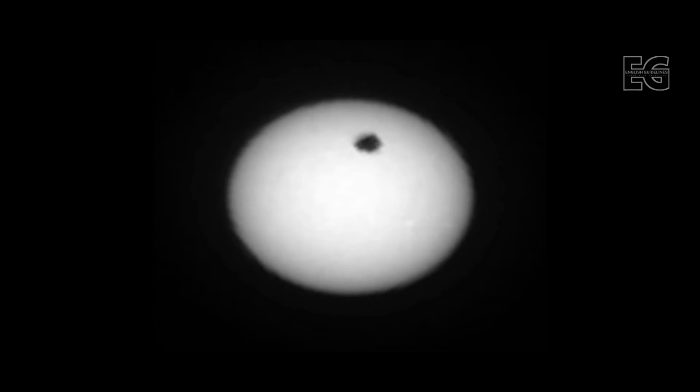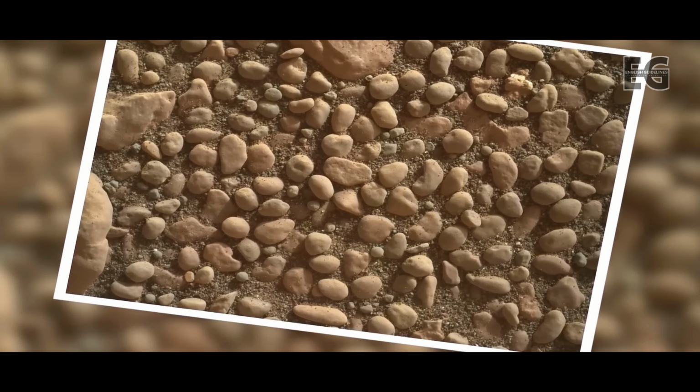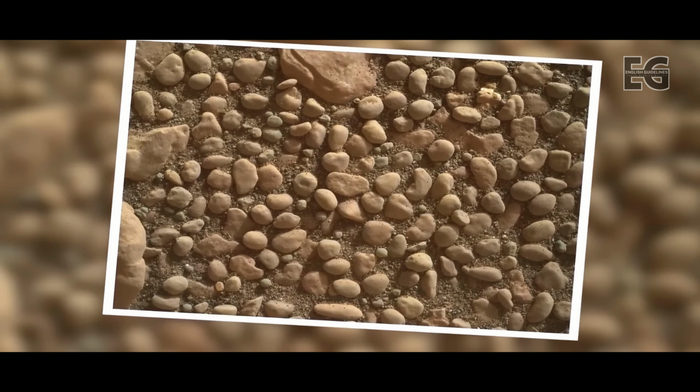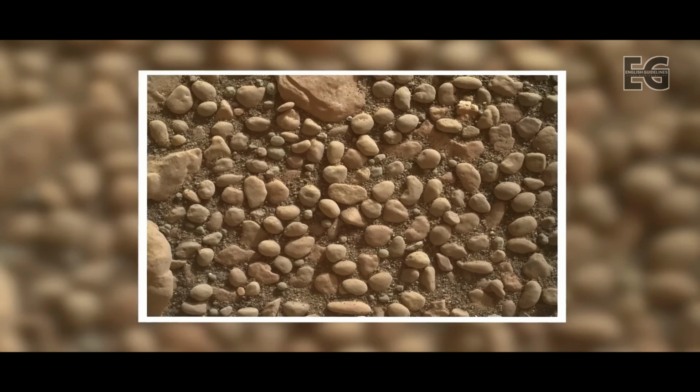This is the moon Deimos, the smaller of the two Martian moons, passing in front of the Sun on Sol 2356. The rover comes across an incredible patch of pebbles in Glen Torridon. These rocks look like they've possibly been rounded by water over a long period of time.